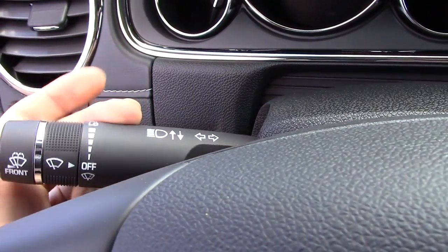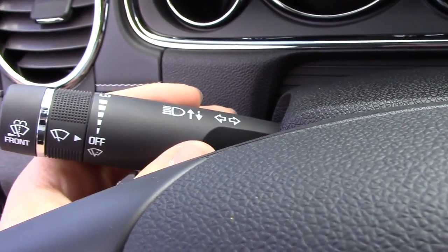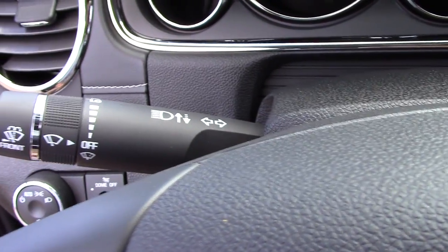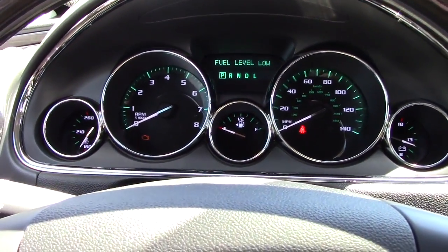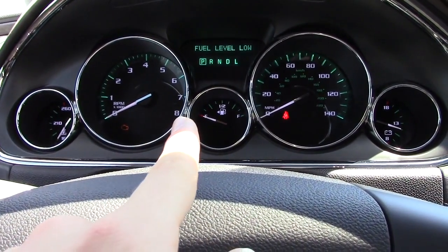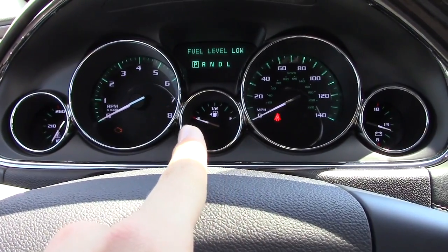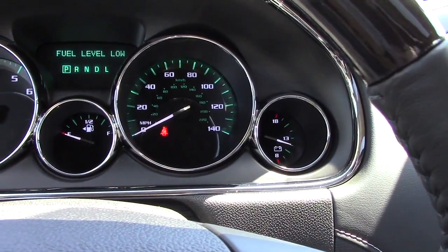On the left stalk you have your turn signal controls and your wiper controls. You also have your high beams. And up here you have your gauges. You have your temperature over here, your RPM gauge, your speedometer, and your fuel gauge is in the middle, as well as your battery voltage.